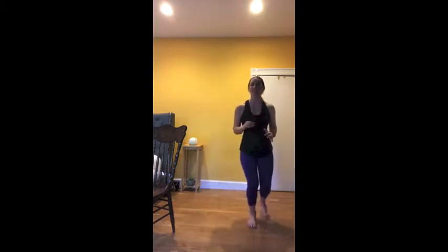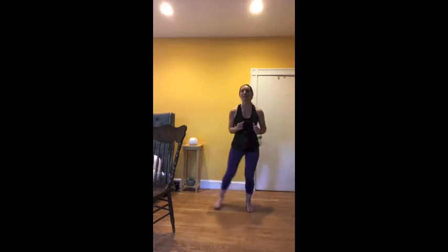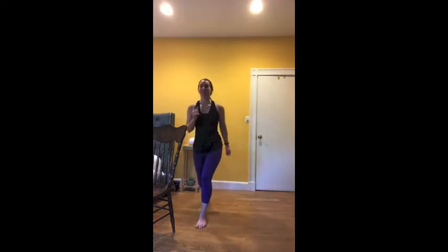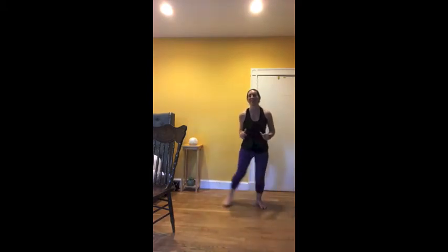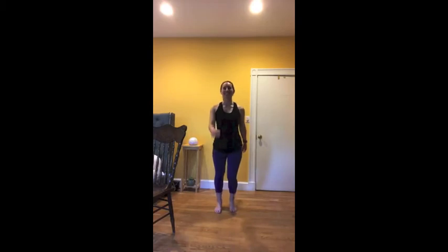Again, really totally up to you how big you want to make this. It could be these small, tight but strong kind of motions, or you can really move into a little bit of a bigger range. Continue to breathe in through the nose, out through the mouth. Getting that heart rate going. Let's do one more time around the square. Come back to complete, and let's continue to walk it out.